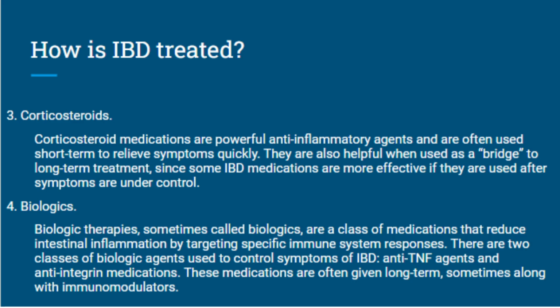4. Biologics. Biologic therapies, sometimes called biologics, are a class of medications that reduce intestinal inflammation by targeting specific immune system responses. There are 2 classes of biologic agents used to control symptoms of IBD: anti-TNF agents and anti-integrin medications. These medications are often given long-term, sometimes along with immunomodulators.